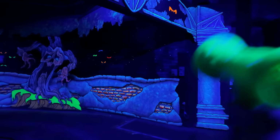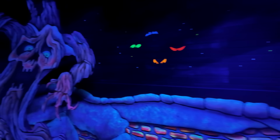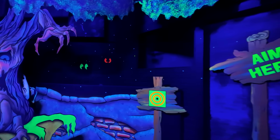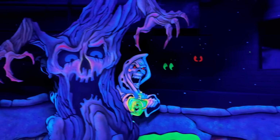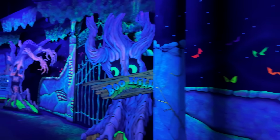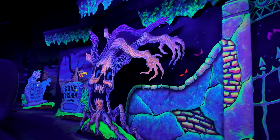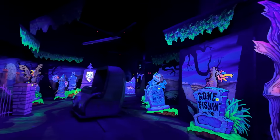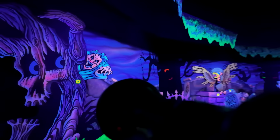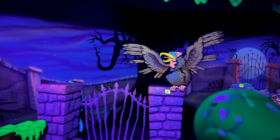All right, guys, here we go. I got my blaster. Don't think this blaster's working. May have to grab another one. Oh no, none of these blasters seem to be working. Let's try this one. Oh, there we go, I got it. This one's working, but it doesn't have a very long cord. I'm gonna have to scoot down.